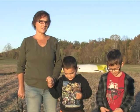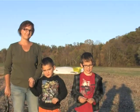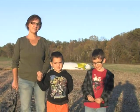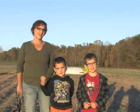Oh, we liked it. We got the camera and took pictures, and then we jumped in the car to see where you went. Have you guys ever seen a hot air balloon before? Yeah, up in the air. Have you ever seen one this close? No. Probably not this close unless you're at the fair maybe.